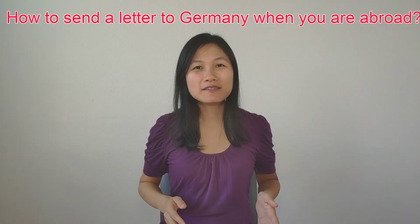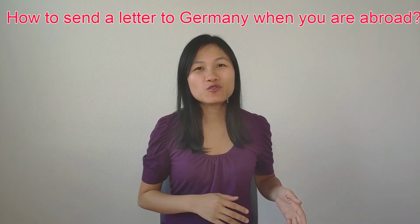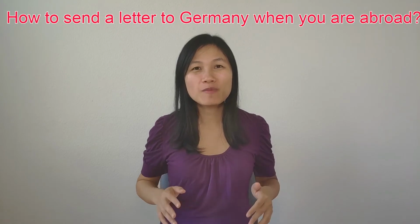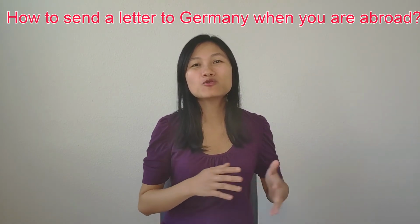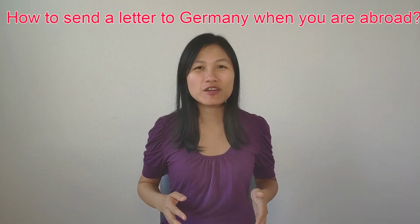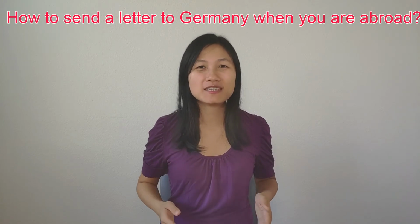How to send a letter to Germany when you are abroad? If you are sending a letter within Germany, you don't necessarily have to write the country Germany in the address. But if you are sending a letter from abroad to Germany, then for sure you will need to write Germany in the address. If you want to be even more clear, you can also write Deutschland in the address.